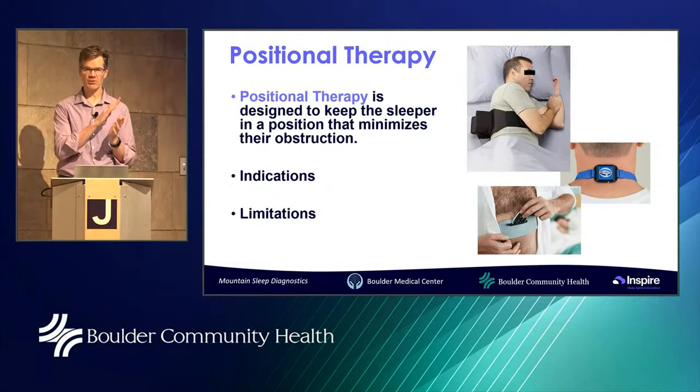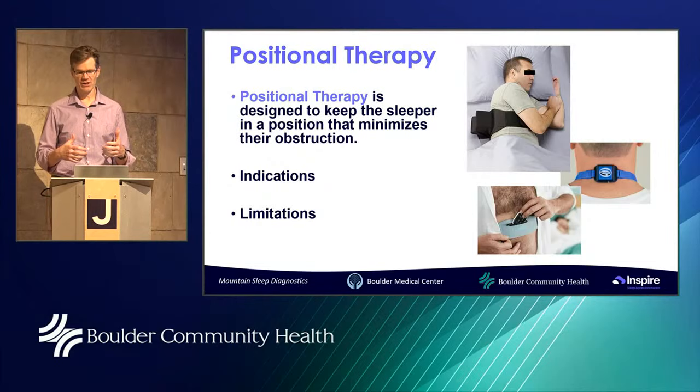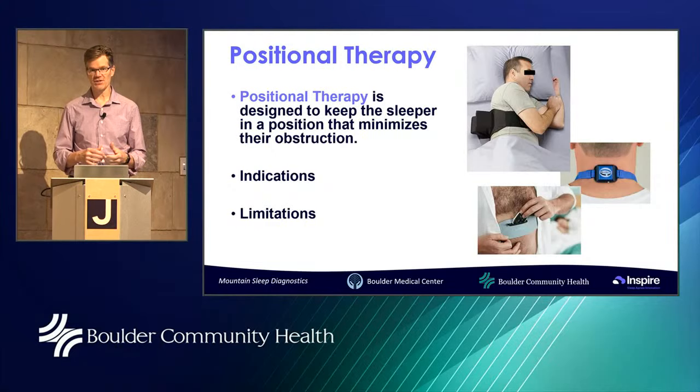Here, this picture shows a more commercially available device. There's a whole bunch of them. If you go on Amazon and look for anti-snore devices, they'll show you a device like this. And this is kind of a bigger version of the tennis balls in the back option. It's a belt that wraps around, got some foam or inflatable bolsters that really keep you from sleeping on your back, so you can only sleep on one side or the other.